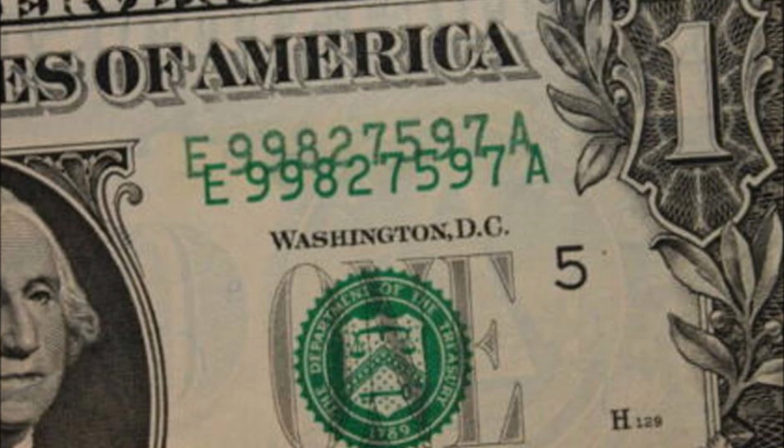There was a $20 bill that commanded over $15,000 at auction that had an upside-down Department of the Treasury seal. Now, this is a very, very rare example of what you could find with a misprint, but smaller misprints can still command value over face value of the bill. So keep an eye out for those.